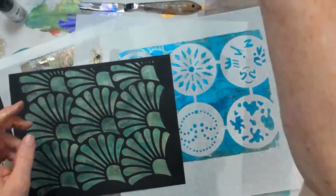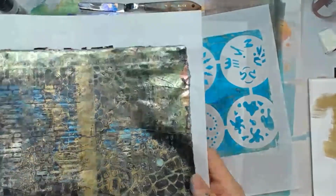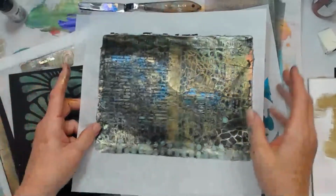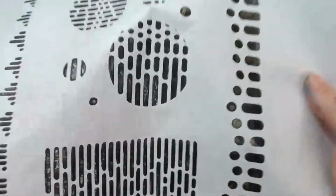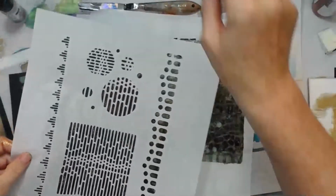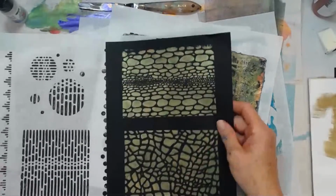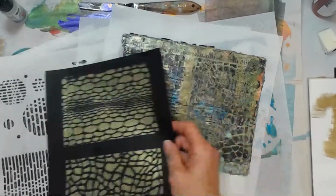Whoop, dropsy. Here's a cleanup that had one of the animal prints and one of the computerish looking prints on it. This one. And that's the one that pulled up with all the different bits, rusty bits that were down there. So this is a mishmash of what these two left behind on the plate, actually. That's what I'm trying to say.